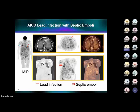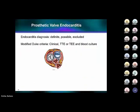Next slide, please. Here's another example where you can see the lead infection with the red arrow. With an open red arrow, you can see that there is extensive septic emboli in the lungs. So, obviously, patient management treatment options will be completely different if you know that there's septic emboli there or not. Next slide, please. Now, what about prosthetic valve endocarditis? Modified Duke criteria is used. Next slide, please. The question is, what is the incremental value of FDG PET-CT?